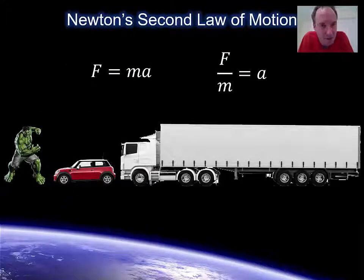Well, as we've already seen, another aspect to spaceflight is this idea of force equals mass times acceleration. And the easiest way to get your head around that is to imagine that if you were the Hulk of these two vehicles that you can see here, which one's going to be the easier one to push? Is it going to be the Mini, because the mass is small, so you've got a big force divided by a small mass, which gives you a good deal of acceleration? Or is it going to be the big lorry, which has got a huge mass? So even though you've got a big force, because you're the Hulk, you're dividing by a big mass, and so that's going to give you a smaller acceleration.